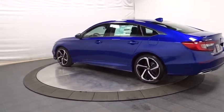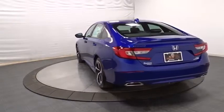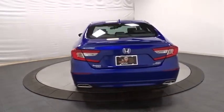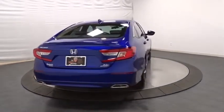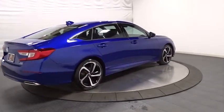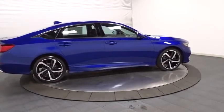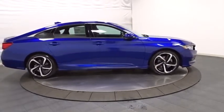Keyless entry, backup camera, leather-wrapped steering wheel, Bluetooth, front-wheel drive, fog lights, trip computer, day and night rearview mirror, brake assist, tachometer, outside temperature gauge, cloth seat trim, engine immobilizer, body color door handles, low tire pressure warning, power rear window sunshade, leather shift knob.